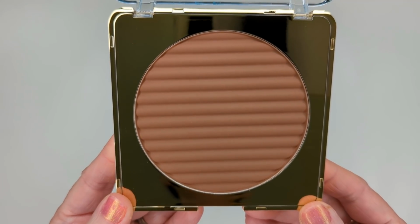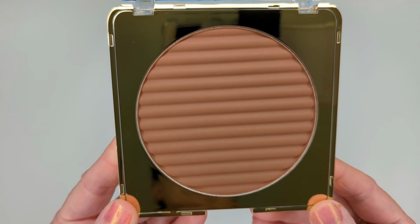A little bit of coconut, but not overpowering, nothing like the Physicians Formula butter bronzers where you can smell them as soon as you open the drawer that they're in. This is not like that at all. I barely smelled the coconut. I had to put my nose right up to it. So it's not a crazy heavy scent or anything.